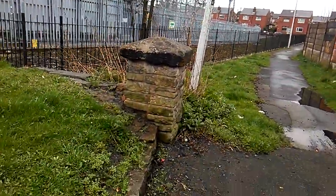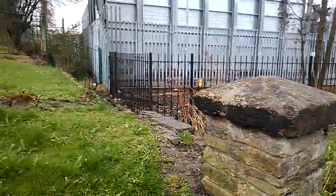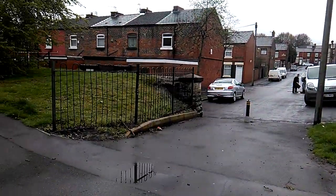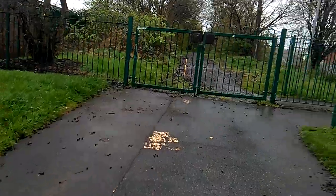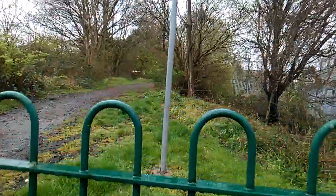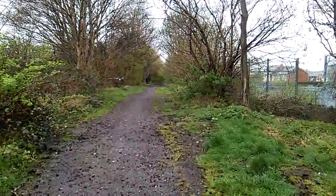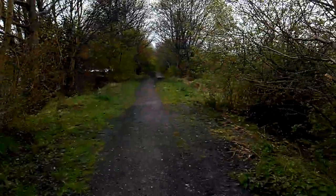It's one of the embankment stones for the old bridge. Another one yon. This was Dooley's when I was a lot younger. Wood pigeon on the floor.